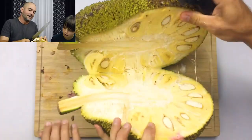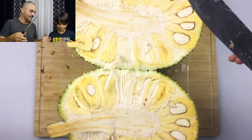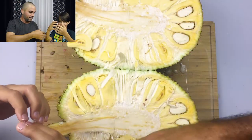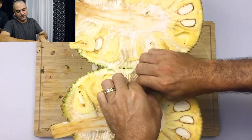We're almost in there. As you can see, this is already oozing. See the stickiness everywhere? This is quite funky. Try not to touch it as much as possible because all you're gonna do is just get more everywhere. Washing your hands isn't going to do much good because all you're going to do is get more on.